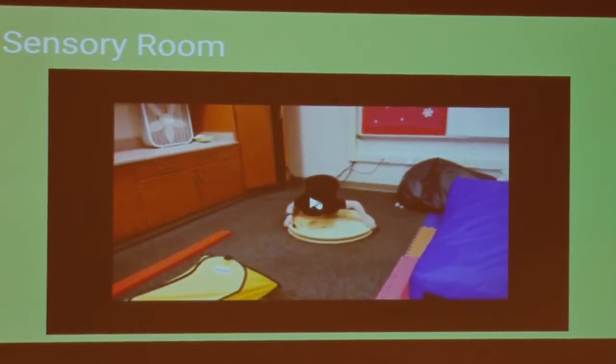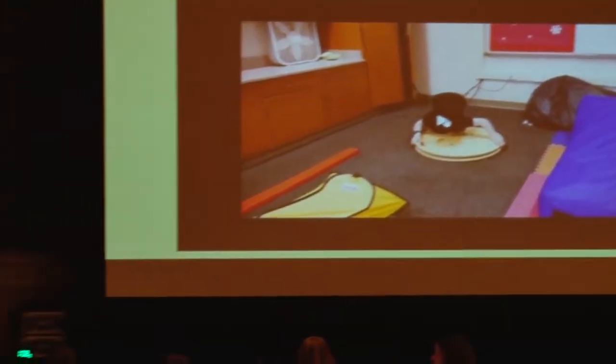So that's just a little bit of his thing. And like I said, it's 10 minutes that they leave the classroom for. And then they're able to go there, get their sensory time, go back to their classroom, and then pick up where they left off.